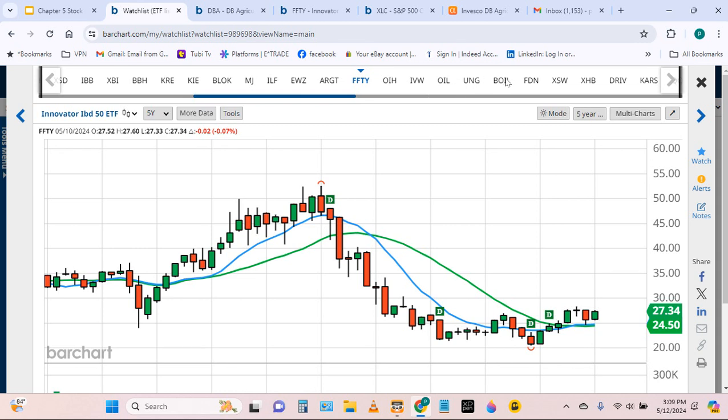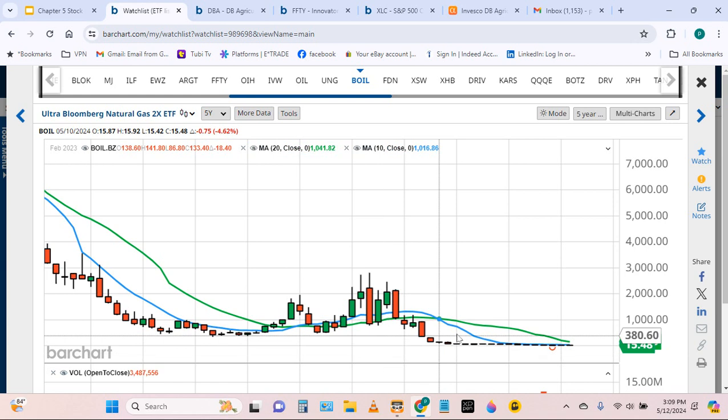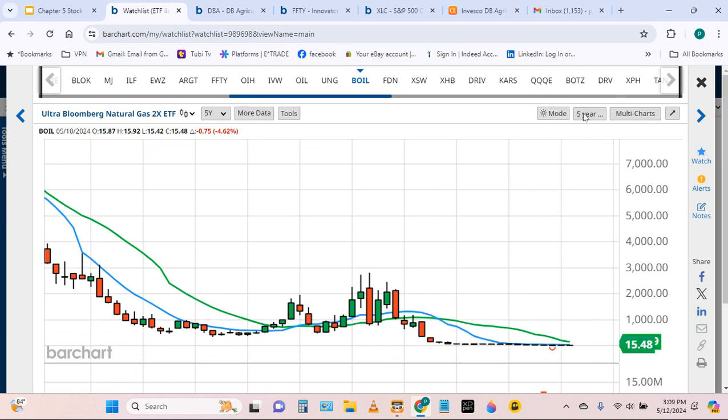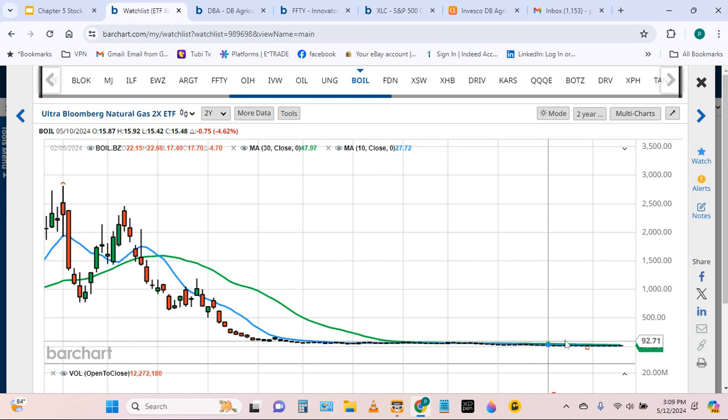What else we got? Natural gas looks like it might finally be making a bottom. It's just been flat forever. We look at a weekly chart, you see some more detail. Again, flat for over a year.